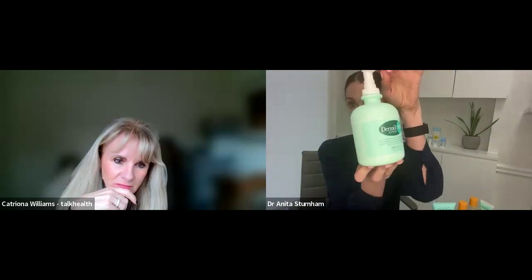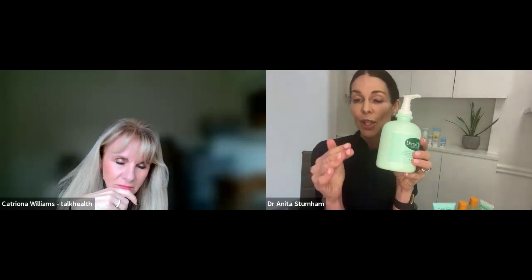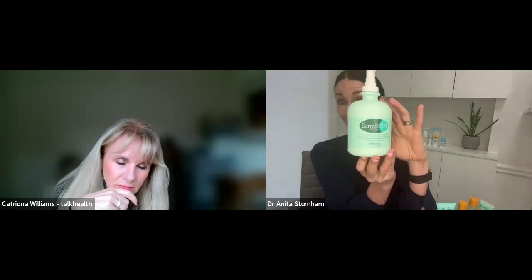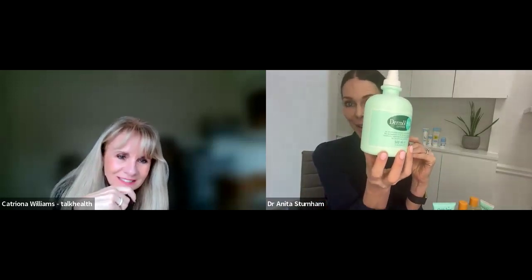And to give you a general rule, this is a 500 ml emollient product. And if you're using this for a kind of a baby or a younger child, you're going to be using this to wash with and to moisturise with. And you should probably be getting through that much in about a week during a flare. Okay, so most people are making this last a couple of months. So people are not using enough.